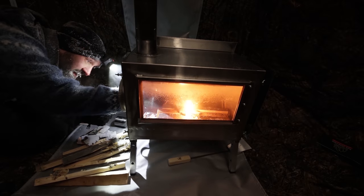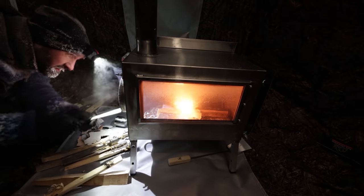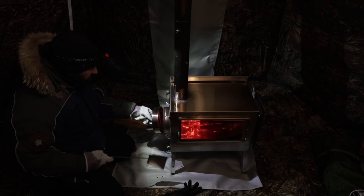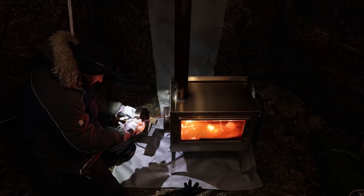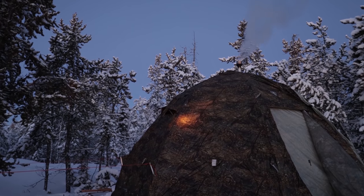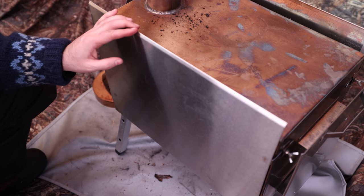This is the Camp Inus L stove. This little stove does a tremendous job heating up this tent. It was minus 40 out here this winter when I was with this stove, and I had this tent up to plus 40 degrees Celsius when it's minus 40 outside. So that's minus 40 Fahrenheit outside, and almost 120 degrees Fahrenheit inside. So it does a really good job.